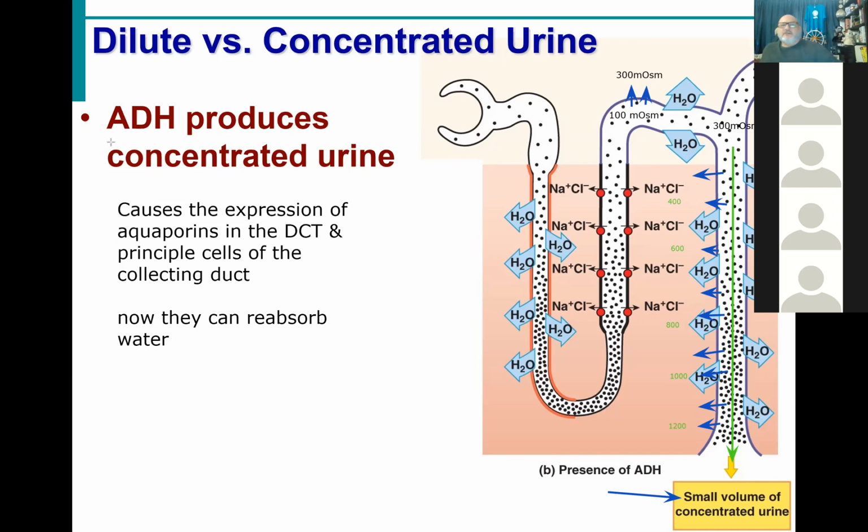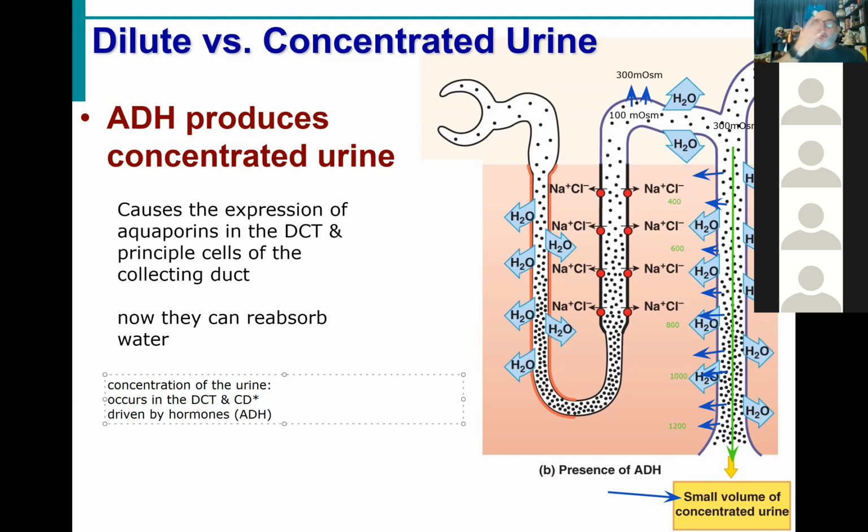So notice this is twofold things that I want to emphasize. This concentration of the urine, actually, I lied, 3 things, occurs in the distal convoluted tubule and the collecting duct. And in fact, you could argue more in the collecting duct than in the distal convoluted tubule because it passes through the medulla. And this is driven by hormones, primarily anti-diuretic hormone, but we know there are other hormones that can affect the reabsorption of water in our kidneys.